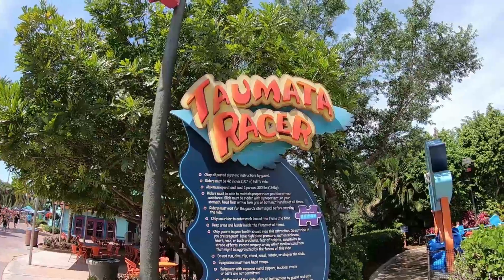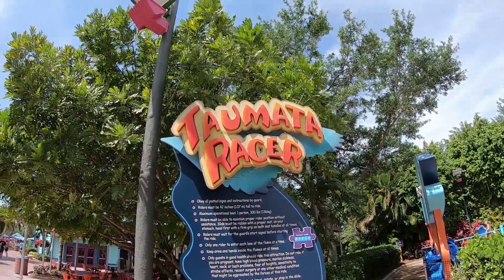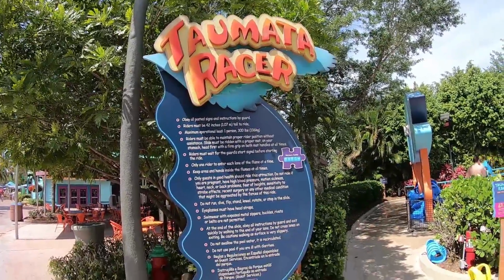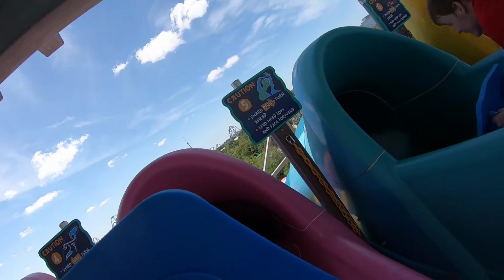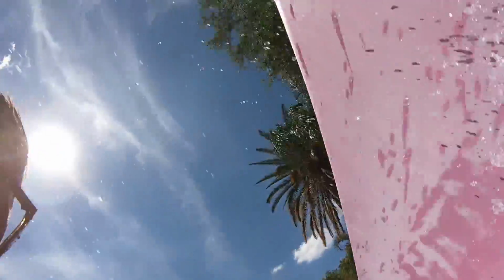Yeah! All right. So I'm not 100% sure if I'm allowed to bring the GoPro on this, but I'm gonna try because I love this ride. And I think I've done it before. Whoa! Oh no, I wasn't even looking the right way. I didn't have the camera pointed the right direction, so let's go do it again.